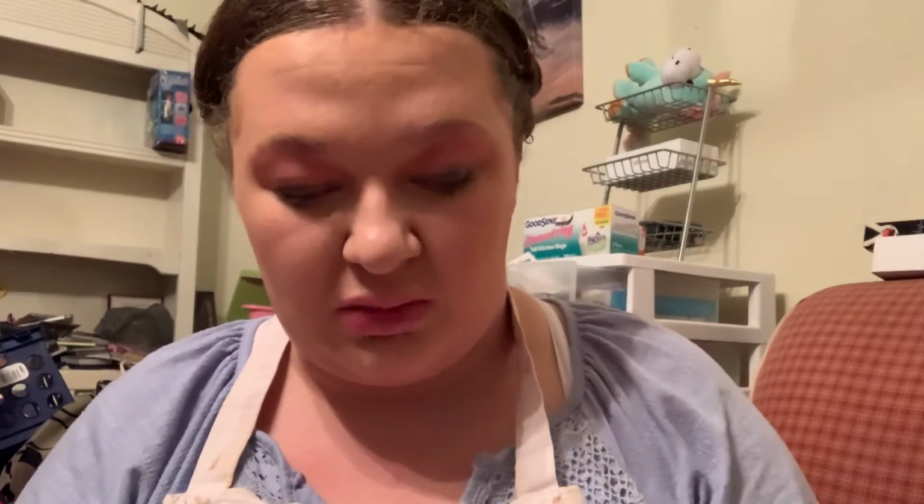I have like 4 other lip products from Too Faced as well, but I felt like this one matched my outfit the best. I'm wearing light blue with dark pink pants. Well, I'm finished. This is the finished look. I don't know how well you can see, and I'm sorry if there's like a line.